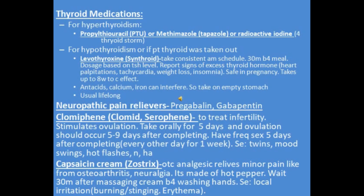The reason why you want to take it in the morning and before meals is because antacids, calcium, and iron could interfere. Usually when a patient's put on this, they're put on this for life. Some neuropathic pain relievers include pregabalin and gabapentin. Another medication I would know is clomiphene, which is Clomid. It is used to treat infertility. It stimulates ovulation.